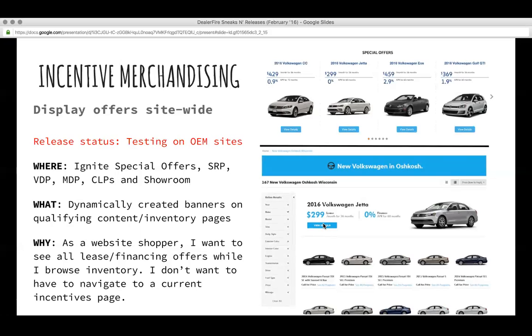So not only SRPs and VDPs, but showroom pages, model details pages, even custom landing pages. It's an actual module that we can just attach to each qualifying piece of inventory, and then it'll just link out appropriately.